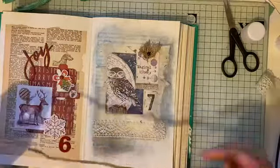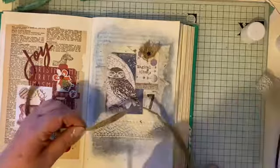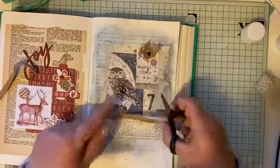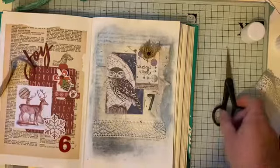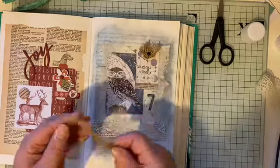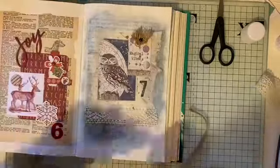See if I can get a bit without a fold. Yes, I quite like that there. Just make it to about here. And we'll just fray the edges a wee bit. That'll match the tag. That's pretty good.